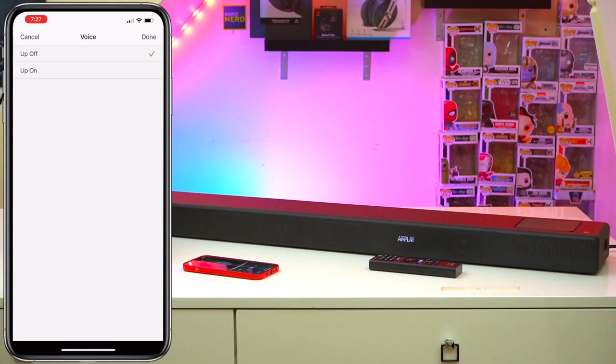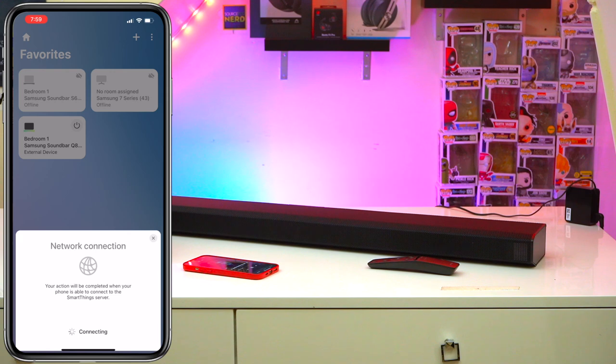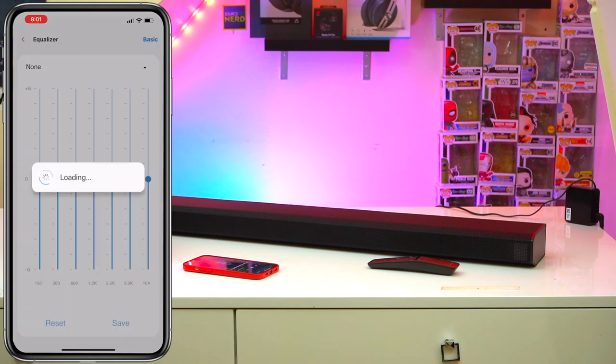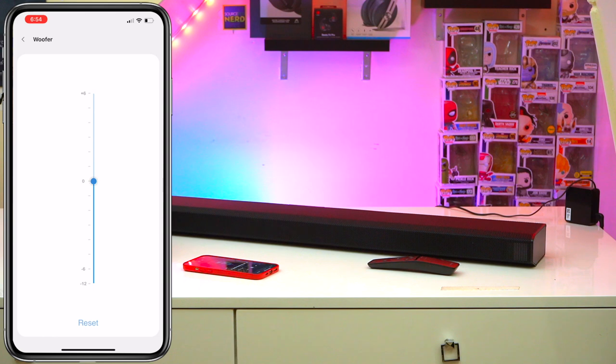And personally, I actively avoid using this app because I constantly have connectivity issues with it. But then there's Samsung's app, which I also have connectivity issues with, so much so that I have to reinstall this app multiple times. However, if you can get this app to work, you have a good amount of customization options. You can adjust your EQ and you can also raise or lower the bass of the subwoofer.